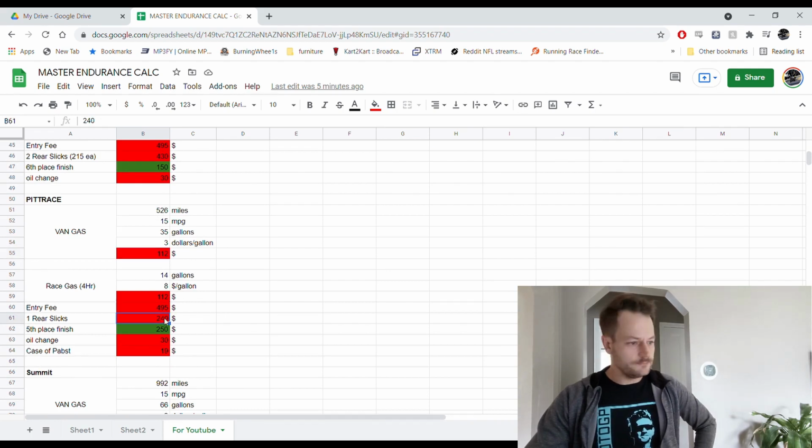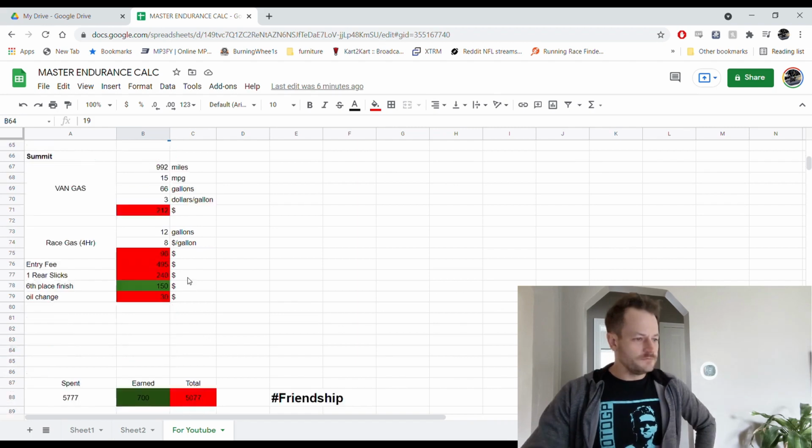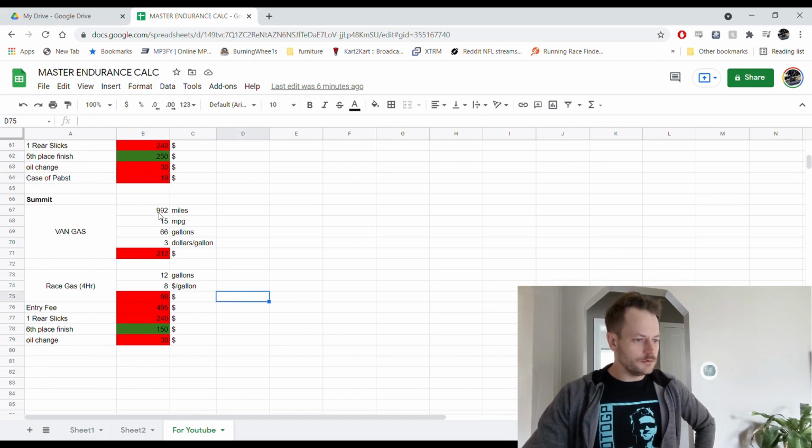Only 1 rear slick, but rear slicks of 180 are more expensive, so $240. We got 5th place. We won $250. Oil change and a case of Pabst because my friend Jake came and I owed him a case of Pabst. Then at Summit, it was 1,000 miles to get there, $212. Race gas, entry fee, 1 rear slick because we only needed 1 for that race, and oil change.